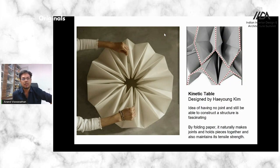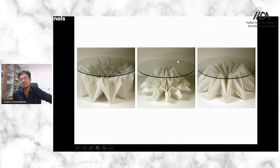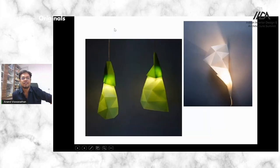This is an interesting kinetic table designed by some Mr. Kim, Korean, I think. This concept was taken by Yami Yamauchi's fireworks, and he's taken it and translated it into a table. You put the glass in any way you like, stands up. So you have three different ways you can use this table. So it's not monotonous anymore. Lamps, endless possibilities are there. Endless materials are there. You don't have to think.